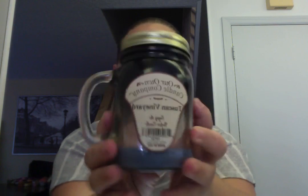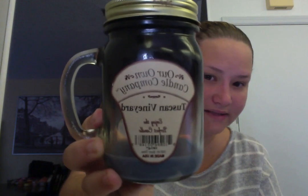But it's our own candle company, Dustin Vineyard. I commented on Facebook how much I love this. From the moment I lit this to the moment I blew it out, there was so much scent, and it was just this really great grape scent.